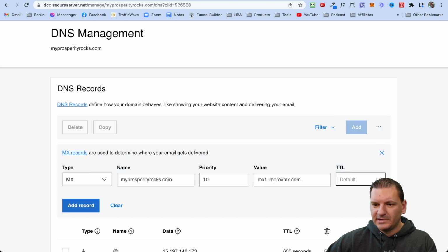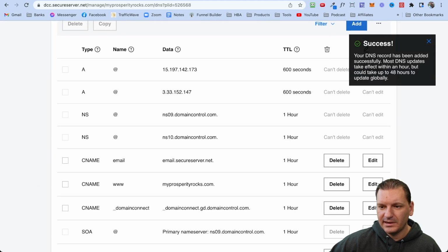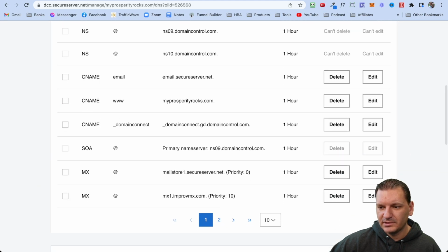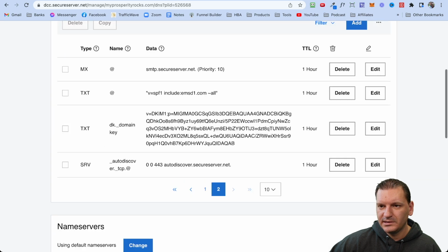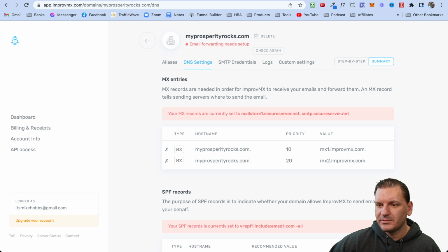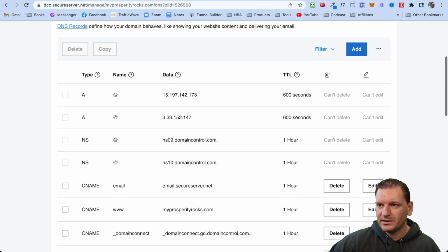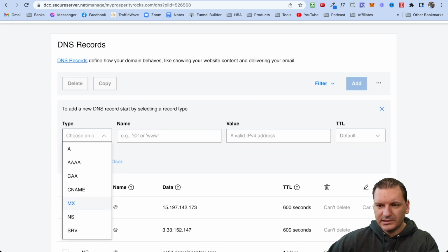And I just leave it on default and then I click add record. And then you'll just double check that it is stored. So we'll just go here. Just make sure it's there. All right. So there it is right there. All right. So next thing is now we'll just add this one. So same thing, just click copy and priority 20 this time. So we will just click on add MX.